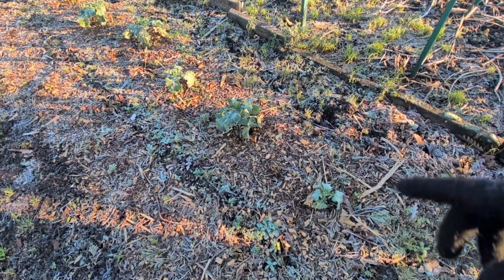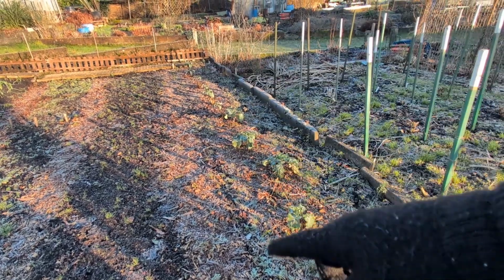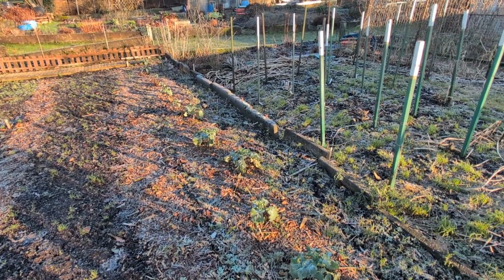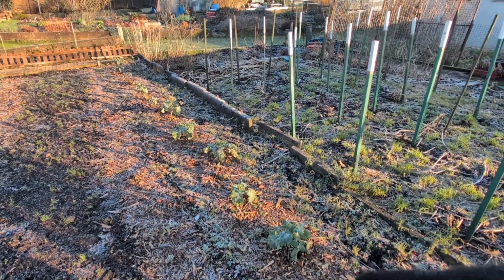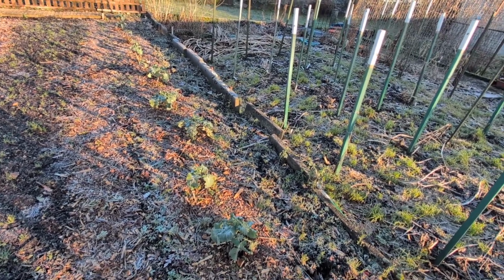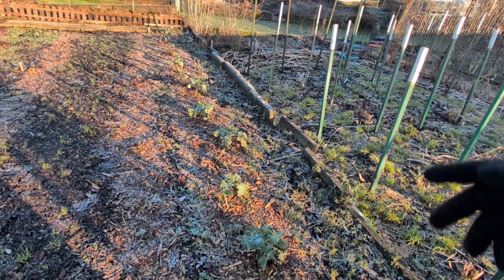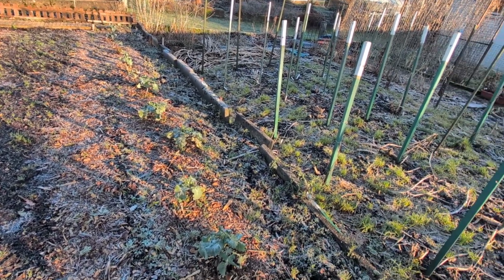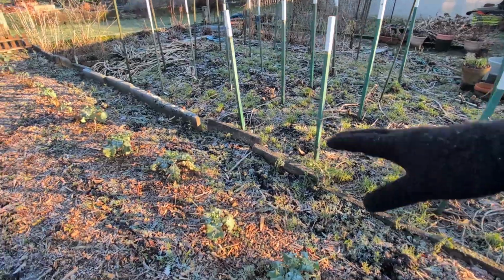So obviously the line was the kohlrabi and so on, and here is just complete failure. Don't know. I don't know why, but yes, I do know why, because the soil wasn't in the best condition, so it never worked. The lettuce are now all out. All this has been cleared out as well.